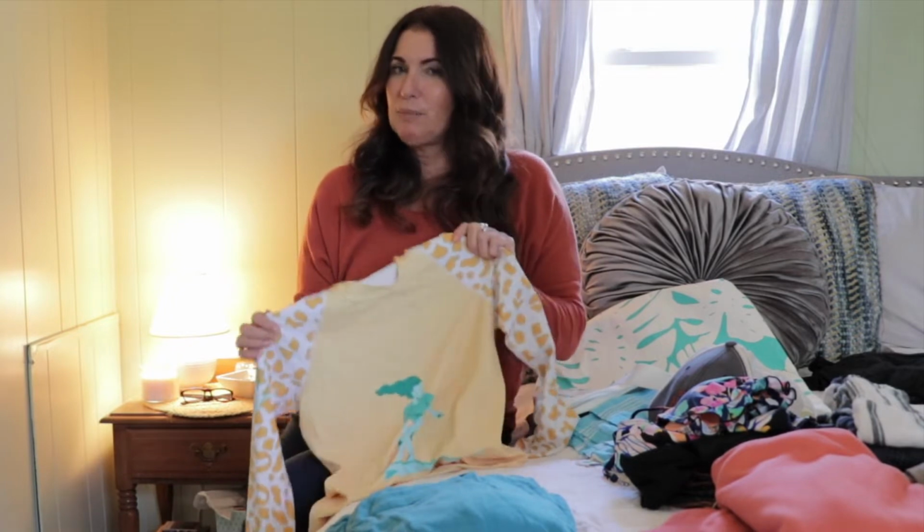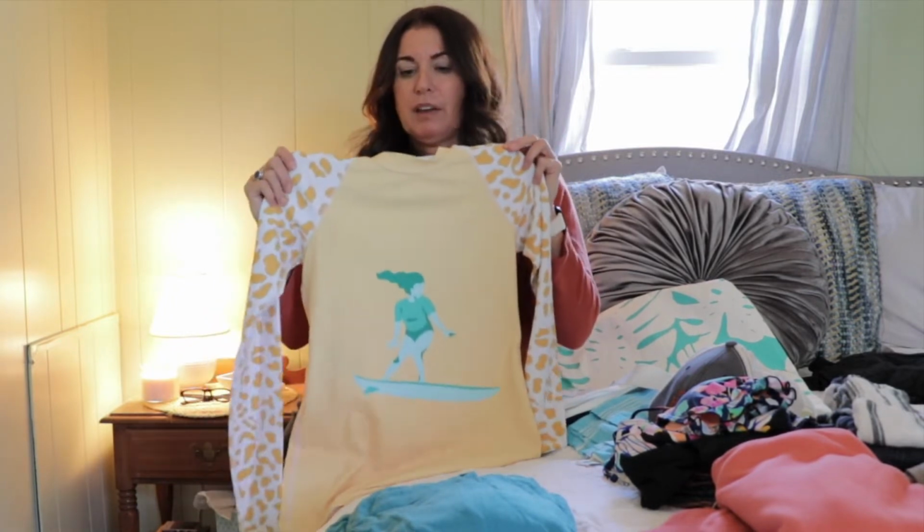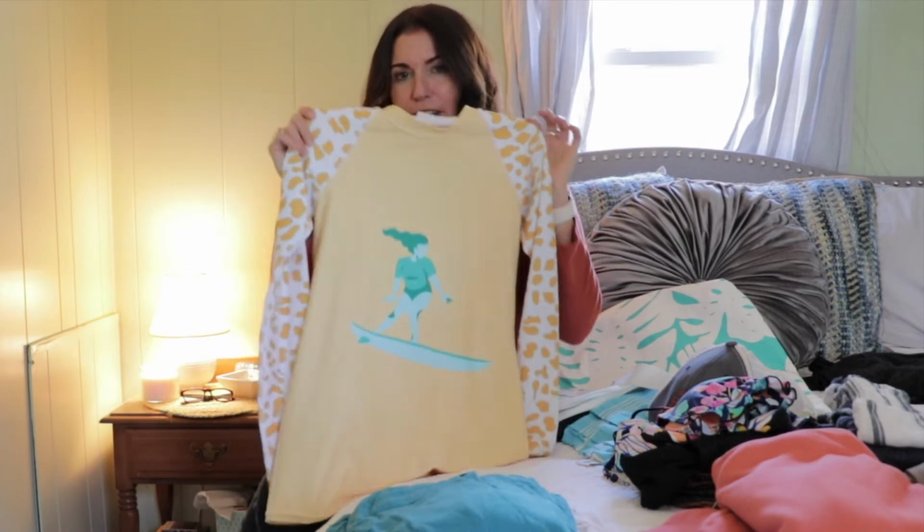Because I'm really not sure what the water temperature is, if it's going to be a little cool, we are going to do a lot of snorkeling, so I wanted to bring this heavier weight rash shirt.